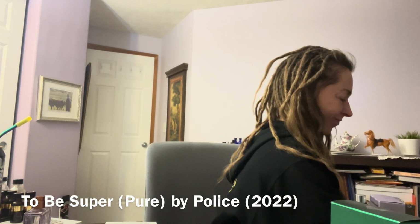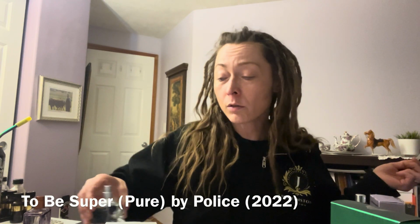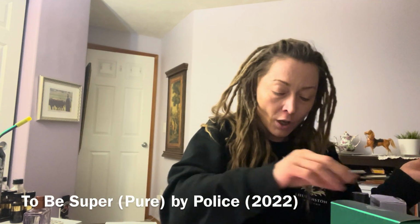Now, is it possible that there would be a third hit in a row? Is it possible? All right, I'm gearing up to spray this. Oh, it looks like this dangly thing comes off to spray. I'm nervous that I won't like it, but I shouldn't be nervous. It's just a fragrance and it can change.